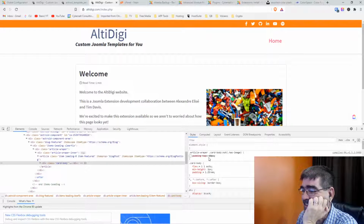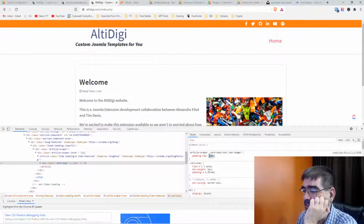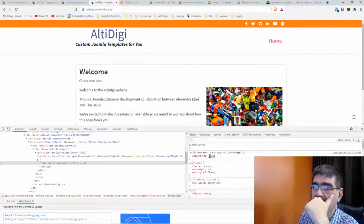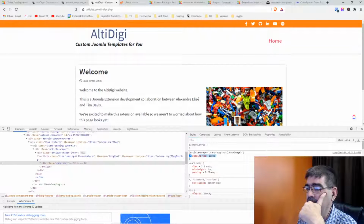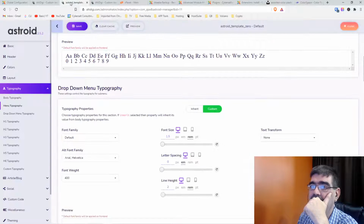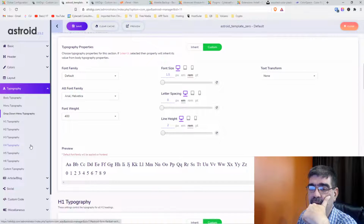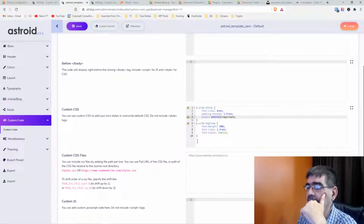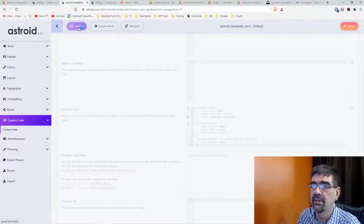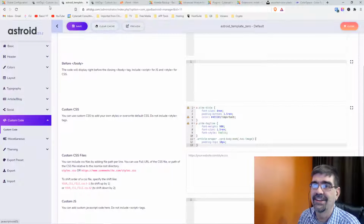All right. What's this padding on the article wrapper here? Let's see. I'm going to change that to 0 pixels. We'll do 10. That's okay. All right. So let's put this here just for now. Copy that. We go here. We go there. We'll go custom code. Here's our custom CSS. Control V, save, and we'll go clear cache.